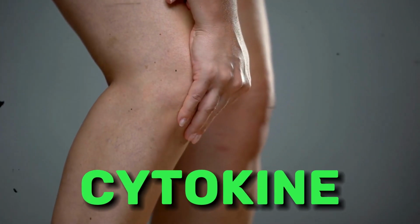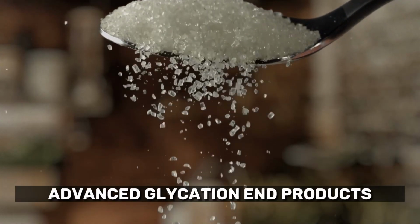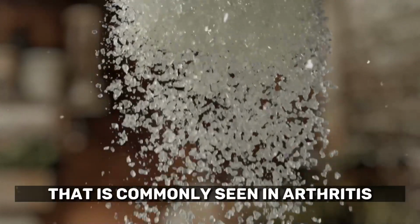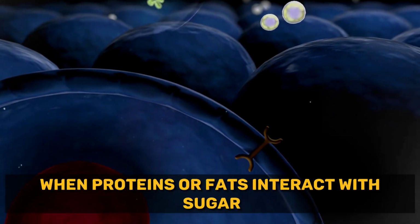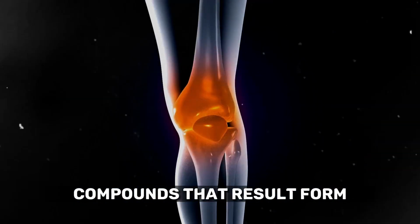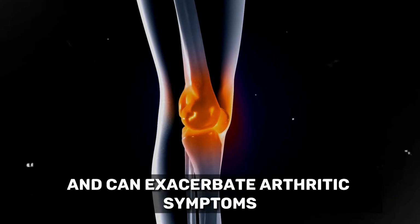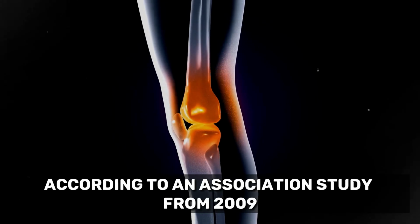That's the cytokine effect. Furthermore, sugar can result in the production of advanced glycation end products, which can cause joint pain and inflammation that is commonly seen in arthritis. They are as ominous as they seem. Advanced glycation end products are compounds that form when proteins or fats interact with sugar. They are pro-inflammatory and can exacerbate arthritic symptoms, according to an association study from 2009.